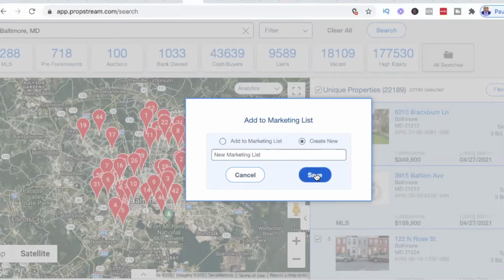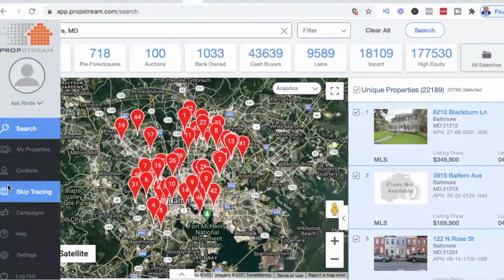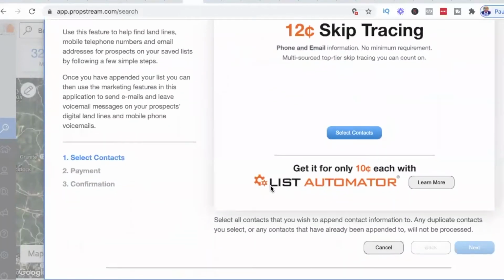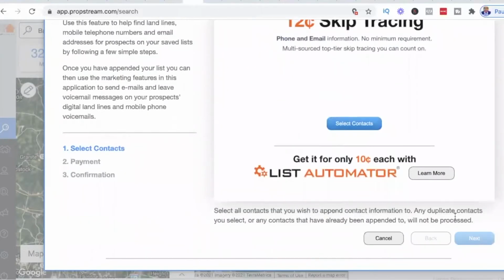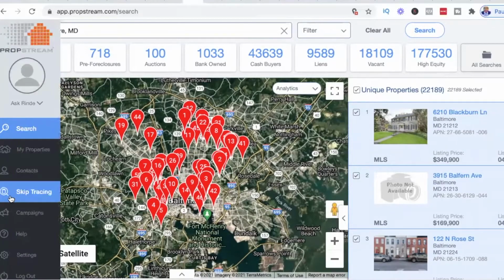So for example, this is the CSV file of the skip trace list, and as you can see, I've blocked out some information here to protect the owner's information, but it gives you all the data that you need. It gives you every phone number available, it gives you any email address available, and it starts the process of you contacting the owner to find and buy your off-market property.